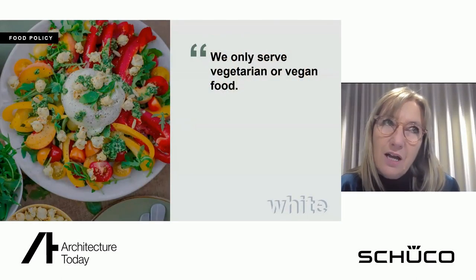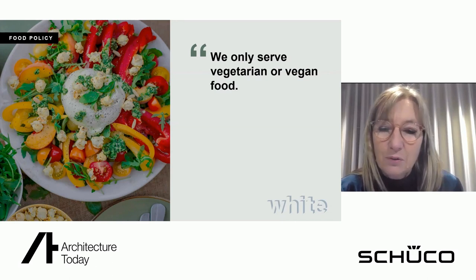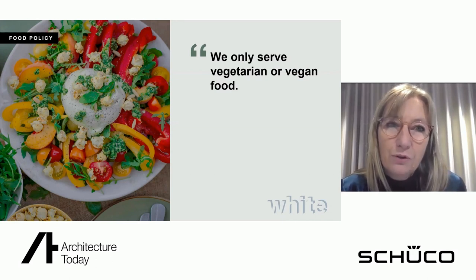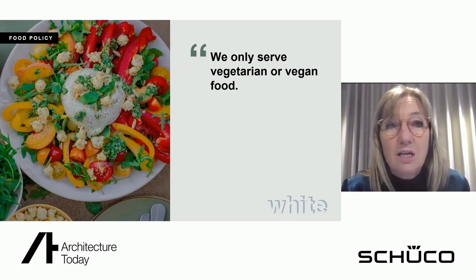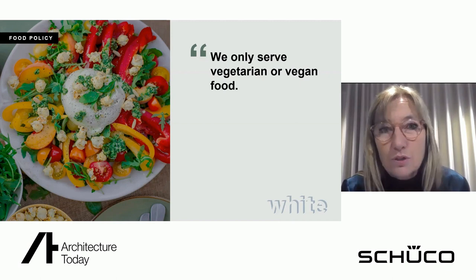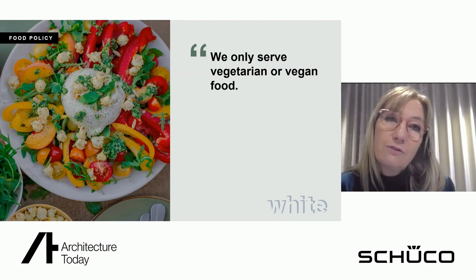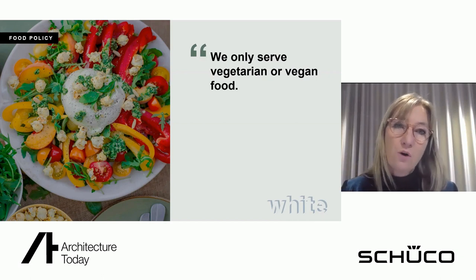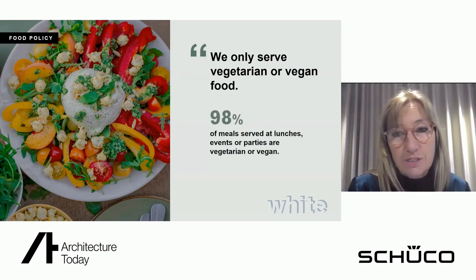Food is another aspect where we have high climate impact, a lot of carbon emissions from the food we serve, which is maybe a bit astonishing. And we decided, I think about 8 years ago, to only serve vegetarian or vegan food for lunches, client events or parties. And we are almost there. It's 98% last year.